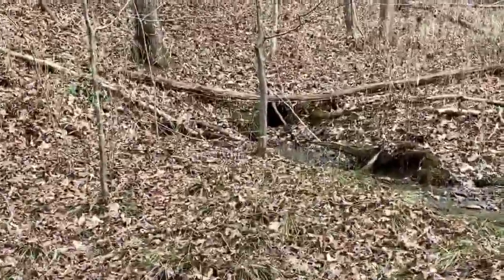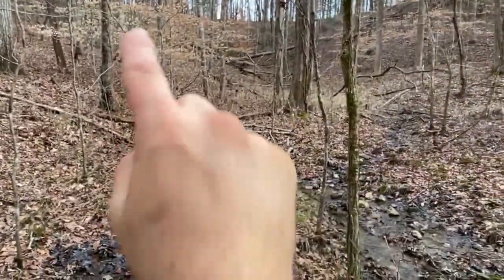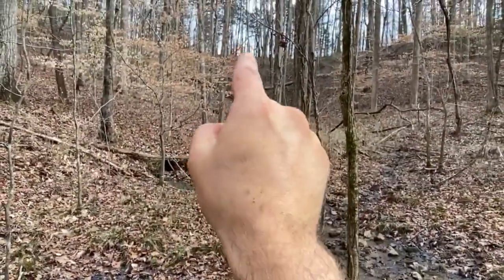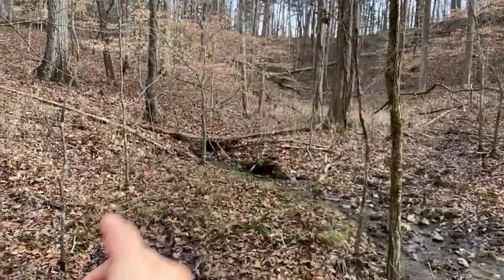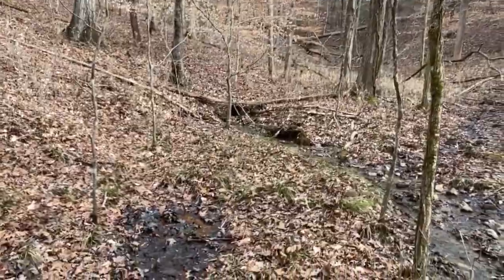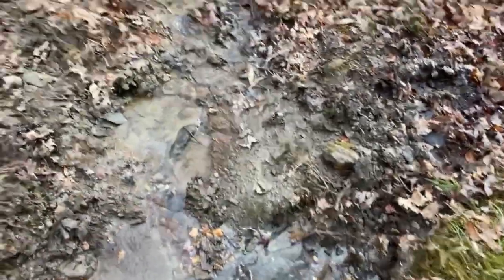All right, here we are. If you can see, right there, that hole is a spring coming out of it. It's another one way up here. And there's a huge quartz outcropping on the top and on the other side of the hill. It's running this direction. And this is all bedrock. The bedrock is really shallow here.